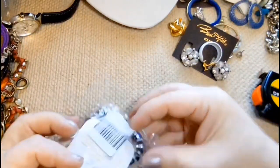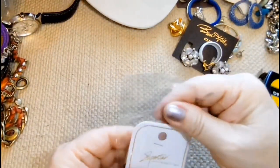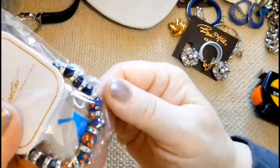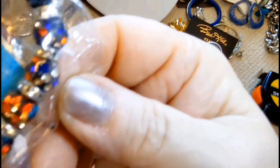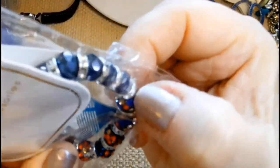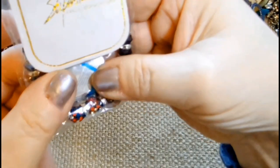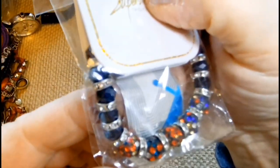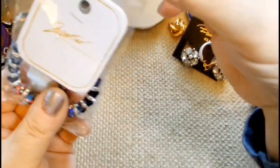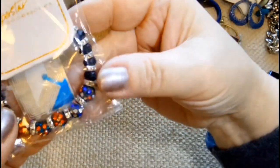A bracelet by Superstar Brand. Scissor. And open this up. I'll just show you through the package. It's good for a stocking stuffer or a small gift. Each of the ball beads is made up of tiny little rhinestones in red, blue, clear, gold, and then blue over here on the side, with the spacer beads. I believe those are called rondelles. Correct me if I'm wrong. And we'll do $3 on the Superstar Collections bracelet.